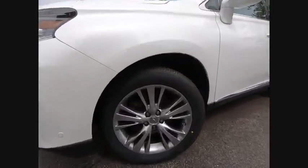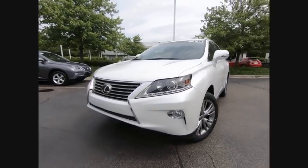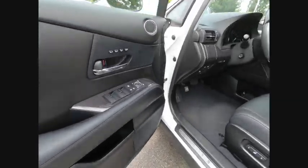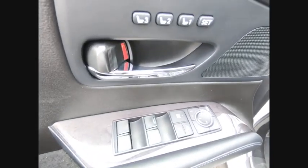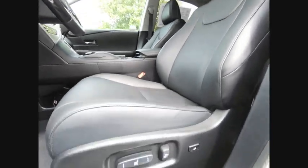This vehicle has less than 45,000 miles. Here are some of this vehicle's great options: traction control, stability control, power steering, cruise control, airbags, front knee, child safety locks, trip odometer, trip computer, clock, compass.